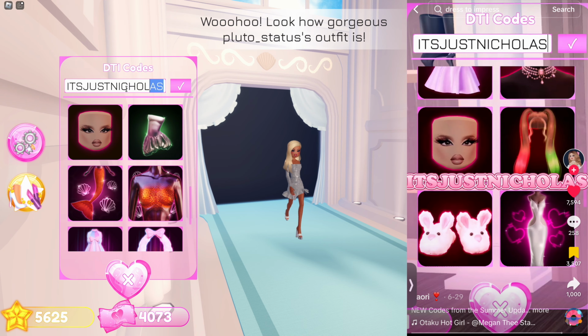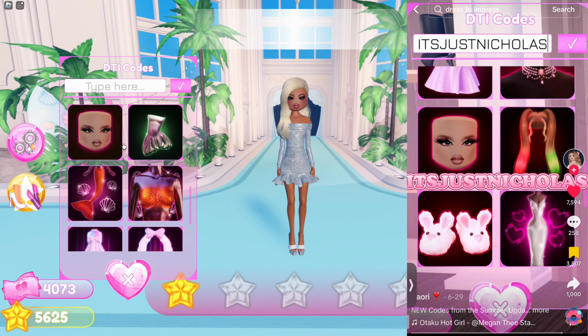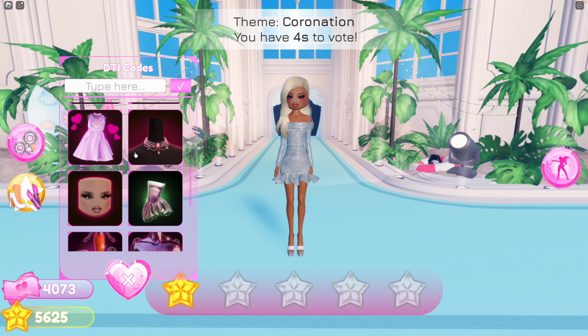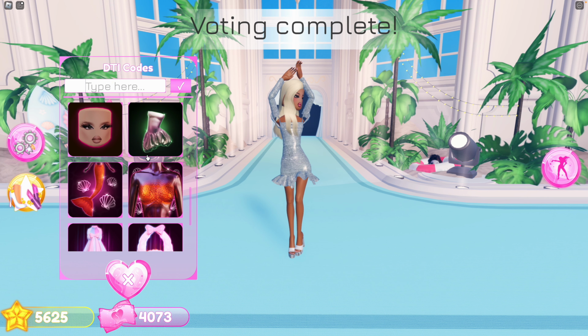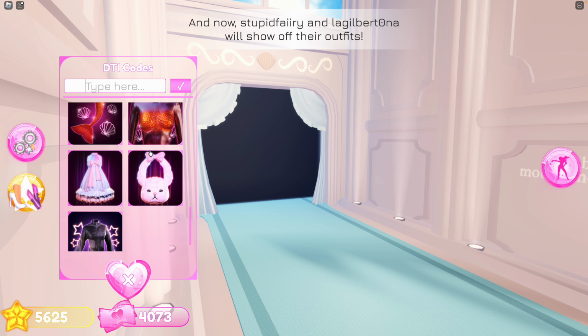Okay, so let's see if there's any more codes for y'all. But this is what we're gonna be trying on, everything, y'all. I don't care if we're in the middle of a runway, I'm not letting y'all down one little bit. So I'm gonna be trying on every single one of these codes. I'm gonna be changing the colors, see what they got. Just don't worry. Let's see if there's another code for y'all.